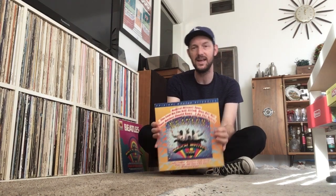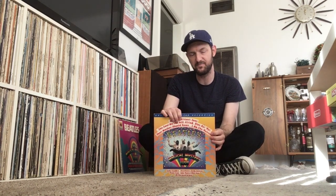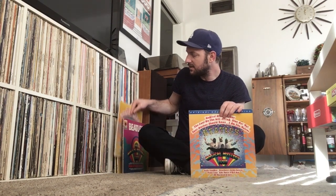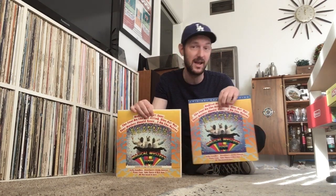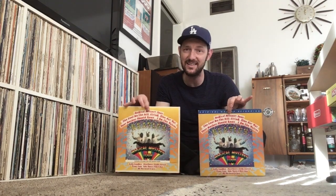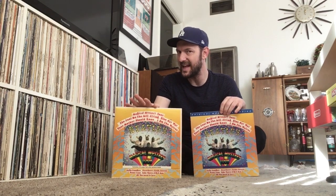Honestly, in my opinion, if you want to have this version of Magic Mystery Tour with the fake stereo mixes of these songs, the original US stereo pressing on the Capitol Rainbow label actually sounds even better than the Mobile Fidelity pressing. And that's saying a lot because, as I'm sure a lot of you know, I don't really like the Capitol Rainbow label pressings all that much.